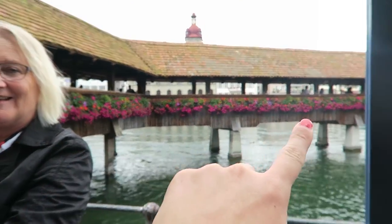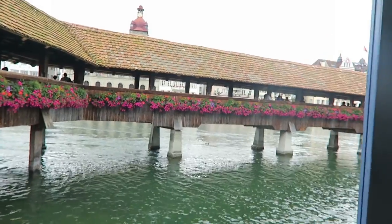This is our lovely guide, Ivona. Hello, Ivona. Nice to meet you. And she's giving us a tour through Luzerne. She knows everything. And right now we are going on the historic bridge and she's going to explain to us how it was restored after the fire.